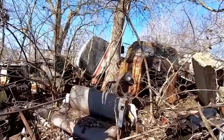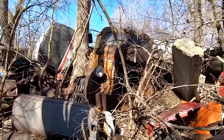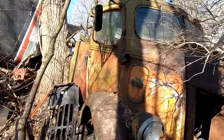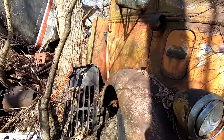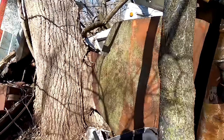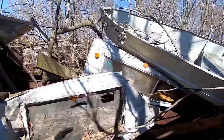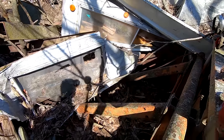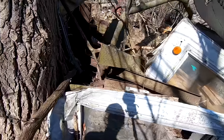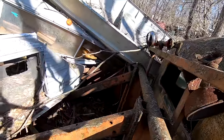What's this thing? That's a Ford cab over. Looks like it was a wrecker at one point. Yeah, it's got the winch. I don't know how bad the back of it is, but man, check this cab out.